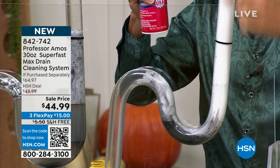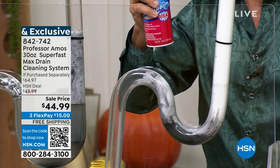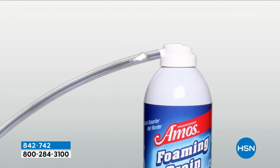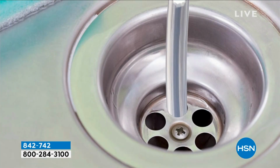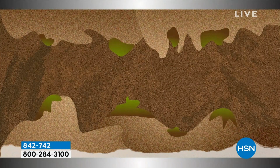I want you to come up to the top, or actually right here. You see that? It's digesting, and when it digests, these microbials multiply into billions of microbials that will keep on digesting and digesting and digesting till that clog is completely broken down. So just do some maintenance. You know, you're cooking every day. You cook a couple of times a day. At least run the maintenance program with this Professor Amos foaming maintenance once a week.